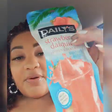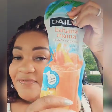So this is a strawberry daiquiri. They did have frozen margaritas, but I'm not a margarita type girl. And my favorite drink, Bahama Mama. So they only had 2 Bahama Mamas, so I bought both. And I only saw 1 strawberry daiquiri.